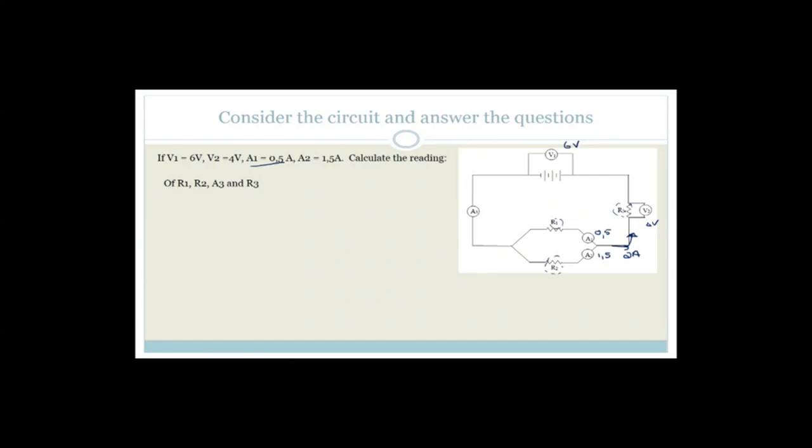So do you agree we can get R3 first? We can say V equals IR, but V is what? They tell us it's 4 volts, so 4 is equal to the current I, which is 2 amps, times R3. So do you agree that R3 equals 2 ohms, dividing both sides by 2? Okay, not too bad. Now we want R1 and R2.